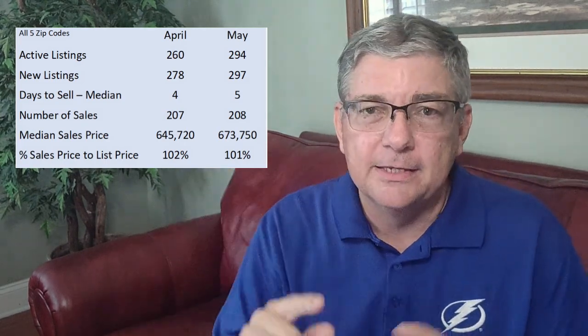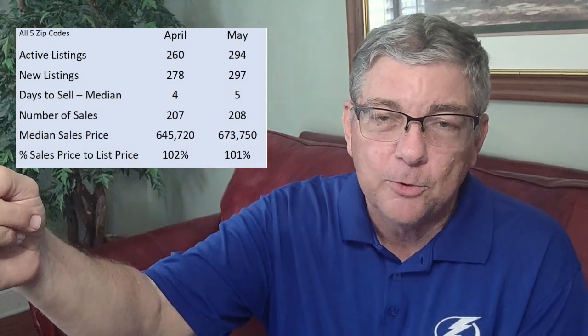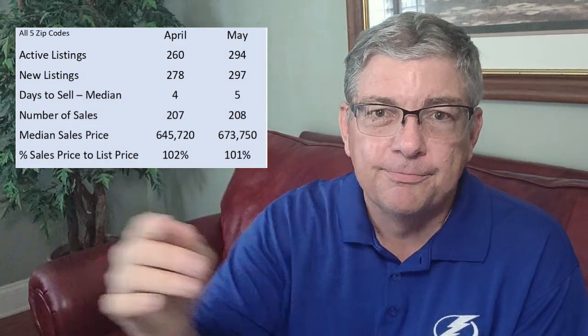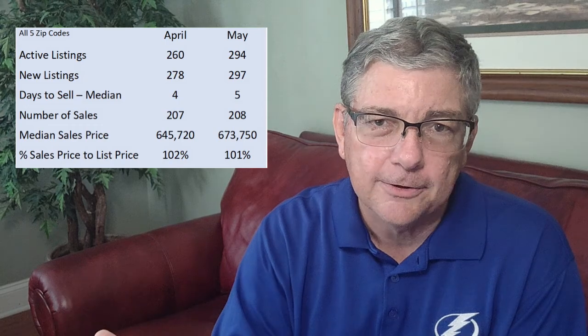And the thinking is interest rates are going to keep going up. I want to get a home now before rates go even higher. That's the fear of missing out.